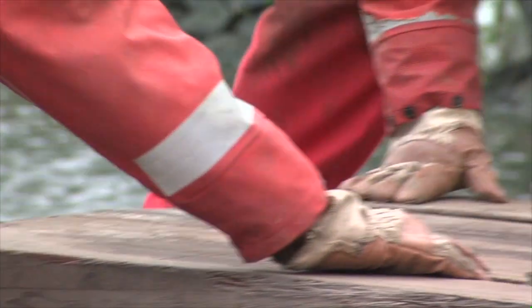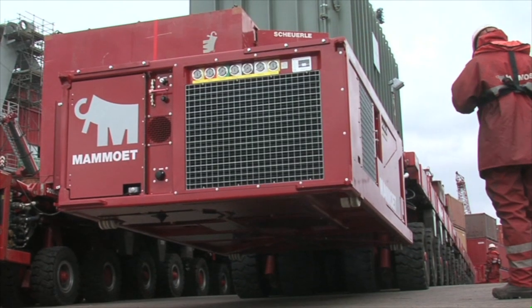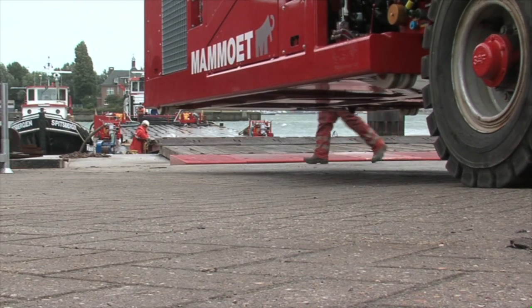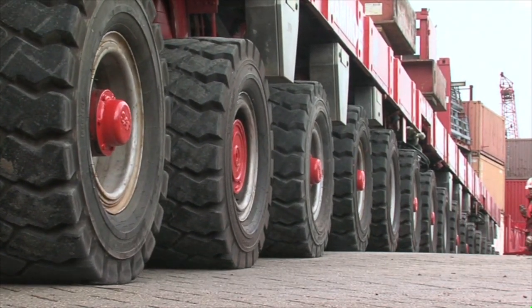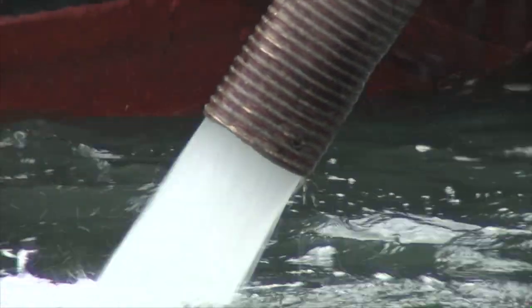Months of planning and preparation have preceded the transport of three 540-ton transformers from Schiedam to the TenneT electricity substation in Bleiswijk. These transformers are needed to satisfy the increasing demand for power in the Western Netherlands. Thanks to careful preparation, this job goes smoothly, in spite of the many obstacles facing the move of these three giants.